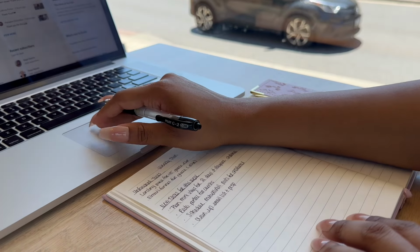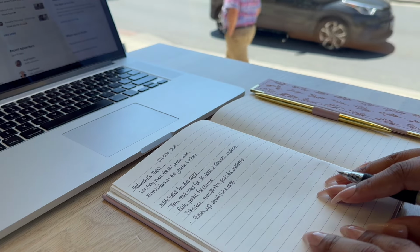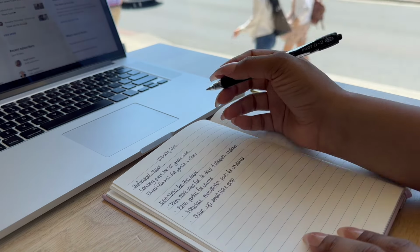It's completely free. Now, again, I don't feel like there were a lot of lows this week because honestly, I can't even remember, the week flew by so quickly.